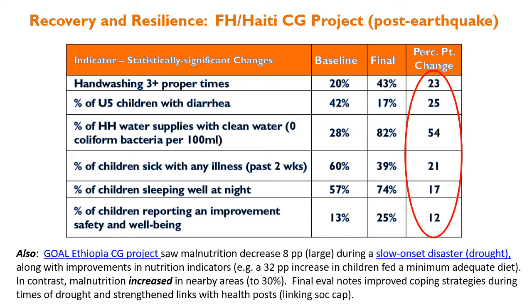GOAL Ethiopia also used the care group approach during a slow onset disaster. The East African drought of 2011 was reportedly the region's worst drought in 60 years. And despite the drought, GOAL saw a decrease in the proportion of children who were malnourished from 28% at baseline to 20% at final, where care groups were used, which is a very large improvement. And it compares very favorably with an increase in malnutrition to around 30% in other nearby areas and the Sidama region as a whole, where care groups were not used.